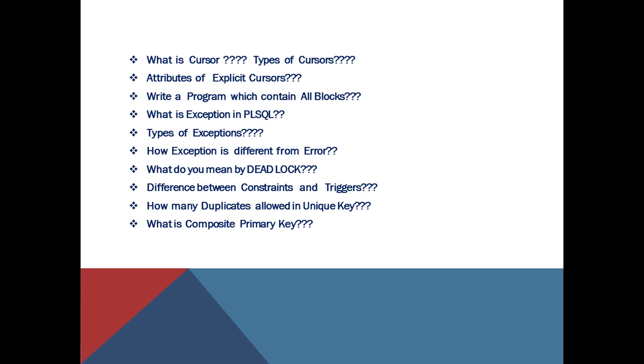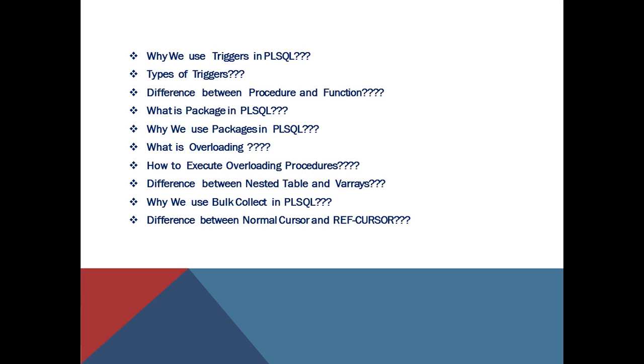After that, what is a composite primary key? All of you know what a composite primary key is. We use up to two columns in a composite primary key. After that, why do we use triggers in PL SQL? My question is, why do we use triggers in PL SQL? To enforce referential integrity. I told you earlier, in the slide on the cascading concept, that without using cascading we can directly delete a row from a parent table by using triggers. It is one of the uses.